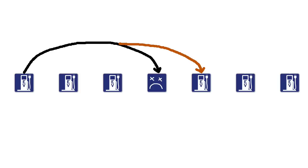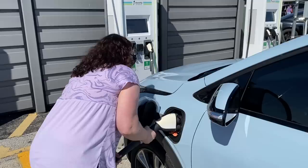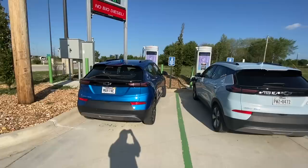Our next stop was only an hour drive away in Vinita, which was at a Walmart. We were also here for about 20 minutes while we actually did a little shopping for some things we forgot to bring with us, like toothpaste. Soon, we were back on the road and crossed over into Missouri. Our next stop, Joplin. We pulled into a truck stop called Big Apple Travel Center. They had two chargers, and we pulled right in next to another Bolt EUV, although a slightly different color.